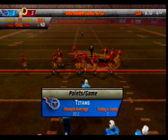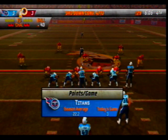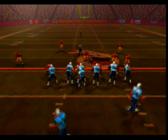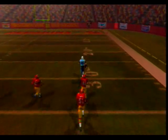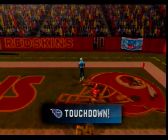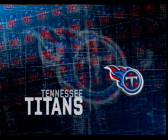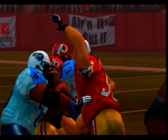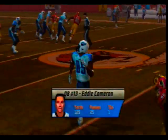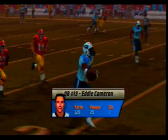Ball on their own 43. Ball on the 43-yard line. The Redskins with a four-man front. Gets rid of it. The 40, the 30, the 20, the 10. Touchdown, Titans. When you get this kind of execution, you've got a great chance of making a big play. Watch it here as everyone takes care of their assignment. The pass is thrown where the receiver can make the best play on the ball, and it's 6 points.